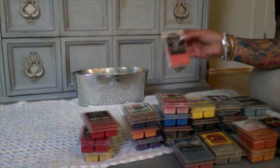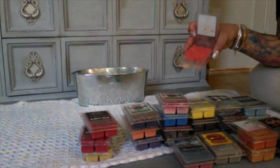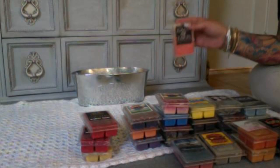Smells gorgeous. I have Mother of Dragons, which is Satsuma and Sweet Pineapple. This one was so strong last year. I remember the girls coming home when I melted these 2 cubes, and they're like, what the hell is that? Turn it off.